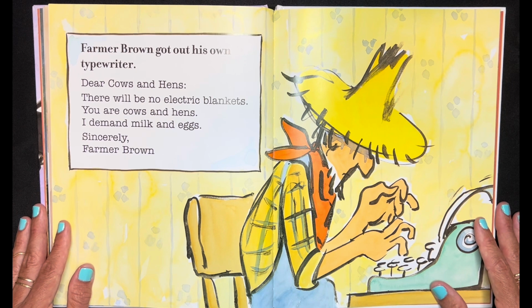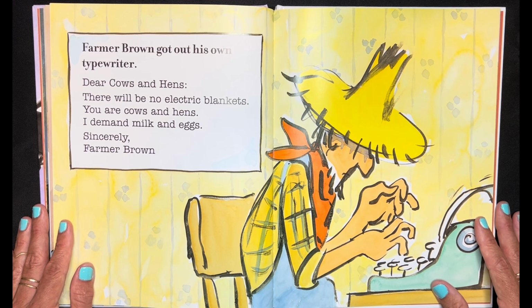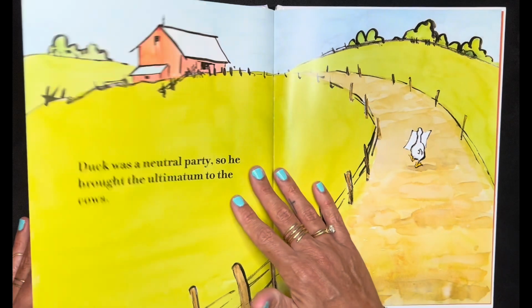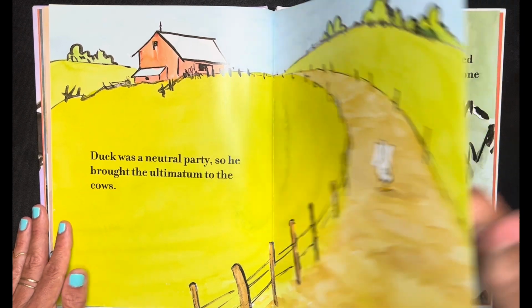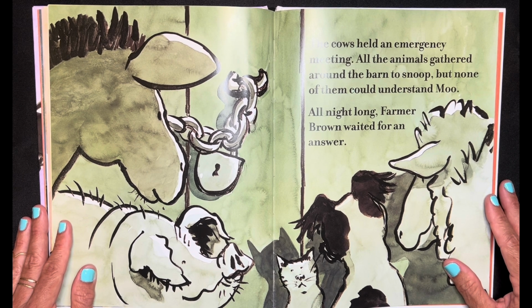Farmer Brown got out his own typewriter. Dear cows and hens, there will be no electric blankets. You are cows and hens. I demand milk and eggs. Sincerely, Farmer Brown. Duck was a neutral party, so he brought the ultimatum to the cows. The cows held an emergency meeting. All the animals gathered around the barn to snoop, but none of them could understand moo.